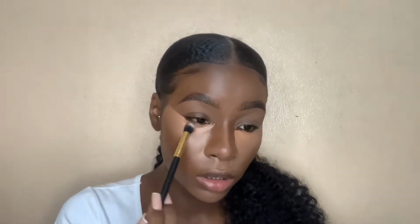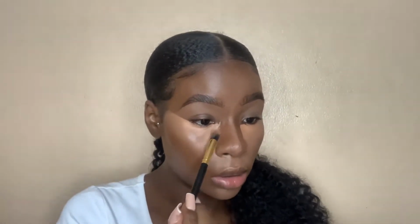Alright, now that I've blended all around my eyes, I'm gonna go in with that same brush I used from the center of my nose and blend out my under eye. You don't want to use that big brush and poke yourself in the eye, and you want to make sure that it is blended properly. Cannot be too wet.